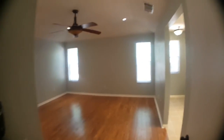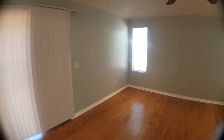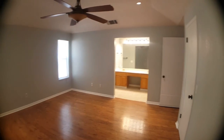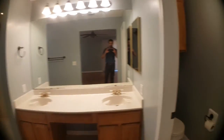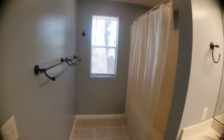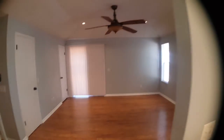Now let's go check out the master. Good size master, two closets, big windows. Go look at the bathroom, the his and hers, double vanity. Tub, a lot of natural light with these big windows.